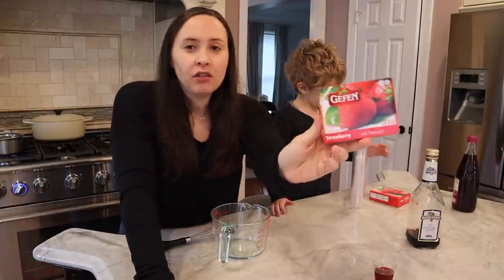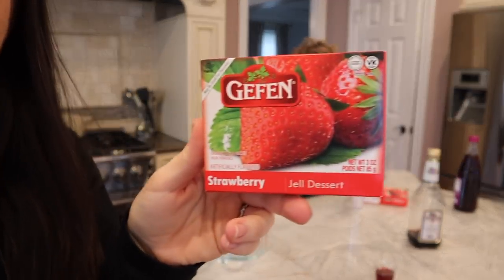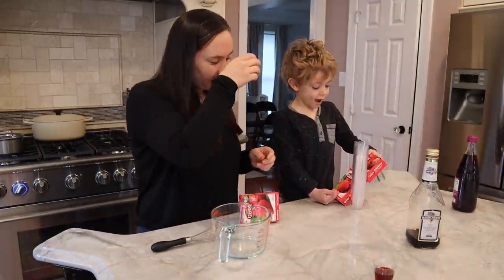So I made the adult ones, and now we're gonna make the kids ones. So these are the kosher jello packets. They're from Geffen Foods. I actually got these on Amazon, if you're looking, or if you have a kosher grocery store. Are these to eat at Passover too?